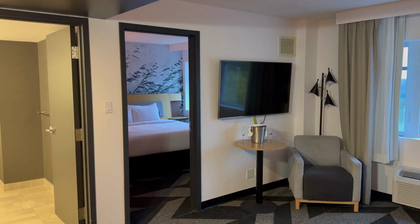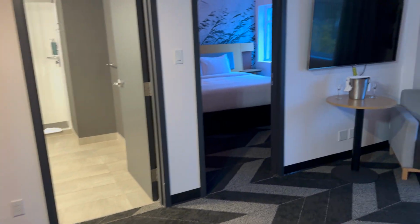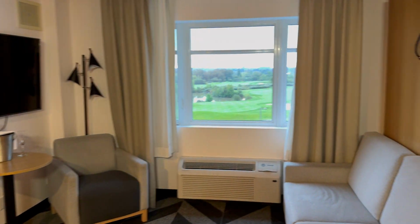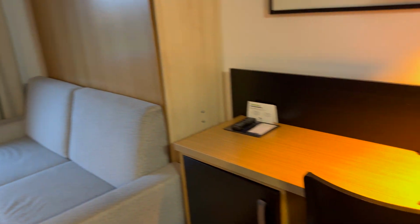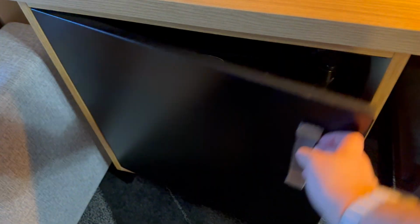Here in the main area, there's a full-length mirror just to the right of the door, as well as your climate controls. You can see a sofa and a desk with power and an HDMI connection for the TV with a light above. Below is your mini fridge.